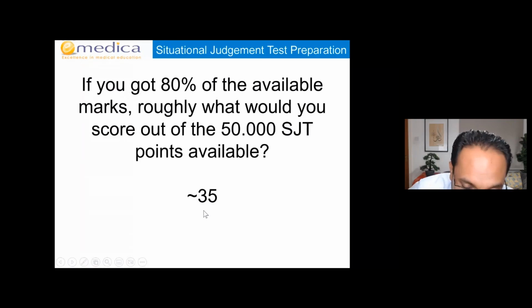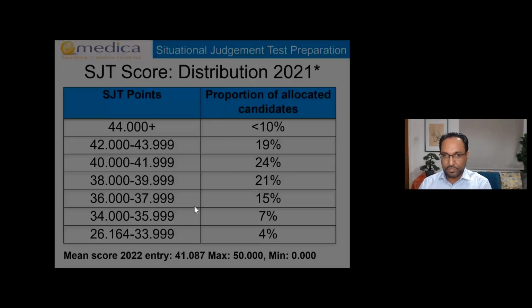Based on the latest set of data, we haven't published the data from last year's exam yet. But from the data from the year before's exam, 2021 entry, candidates that got 80% of the marks available only got 35 SJT points. And that's because it's not about how you score as an absolute, it's about how you score compared to others. Lots of people scored more than that. So because this was significantly below the mean, they got a lower score. You see, 80% was much lower than the mean score. So you get less than the mean SJT, okay?